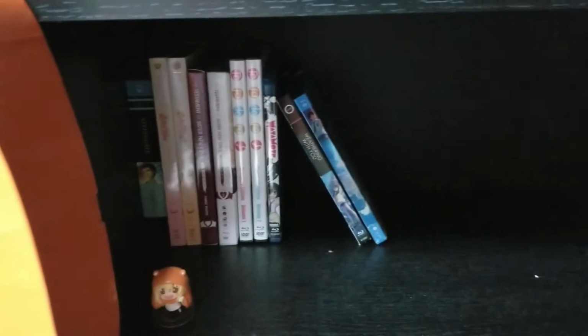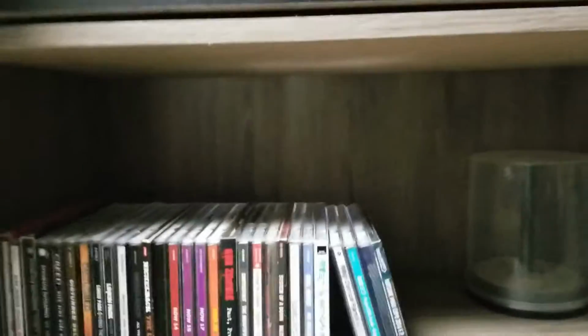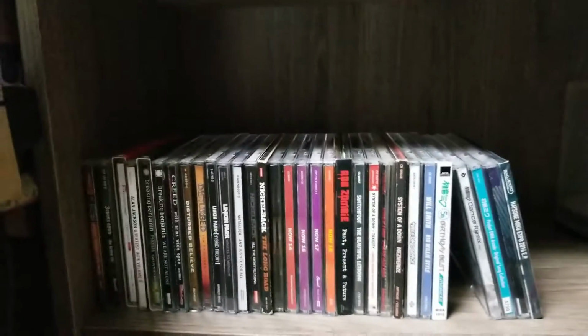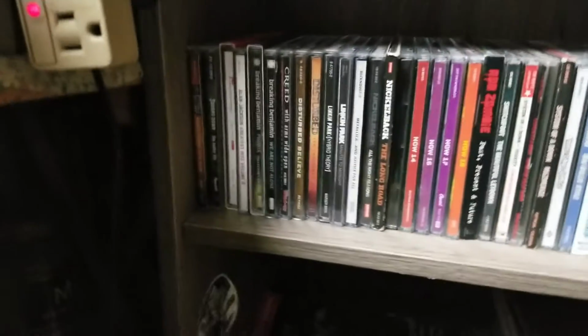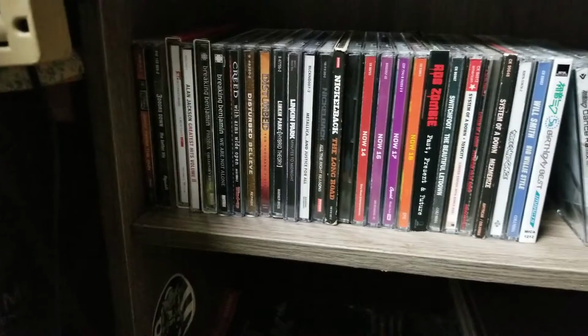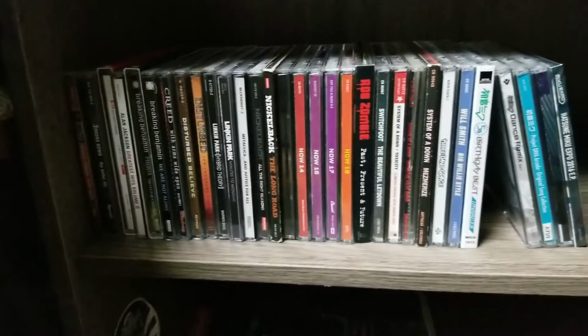Weathering with You, and all that stuff. Down here, I started a CD collection earlier this year. I kind of stopped halfway through the year, but along with all of my Vocaloid CDs at the end, I decided let's get back out. Even though I won't listen to it much, let's collect all the CDs from my childhood and teenagerhood.